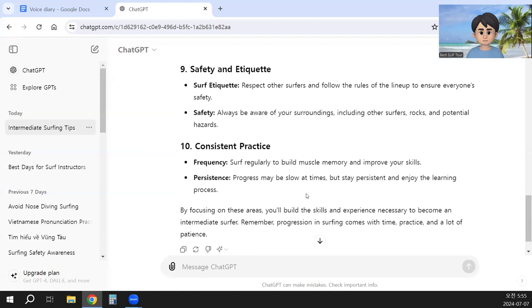Safety and etiquette. Surf etiquette: respect other surfers and follow the rules of the lineup to ensure everyone's safety. Safety: always be aware of your surroundings, including other surfers, rocks, and potential hazards.